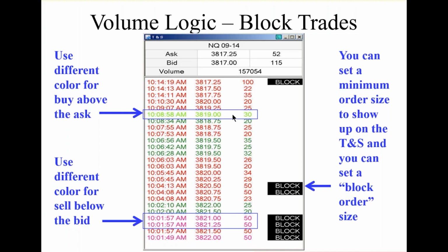Is there a way that we can break this down even further? So we got retail volume, we got professional volume. What about the really big whales? The whales, can we break that down further? And yes, we can. The top tier traders. So there's another column NinjaTrader allows you to use, and yours might too, I don't know.